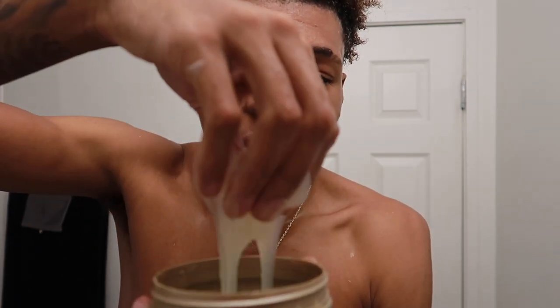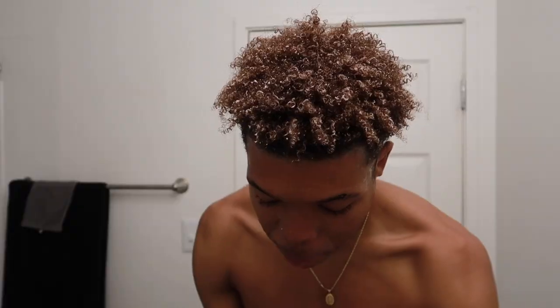Ew, I'm over here playing with this. All right, let me stop playing around with the products. You're gonna get about 3-4 fingers full. Now, it's watery, which is good, because when you put products in, you don't want it dry. You want it kind of watery. So this is actually good. Like I said, good amount.